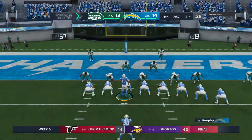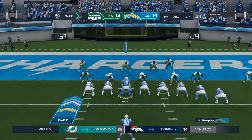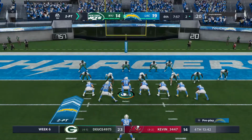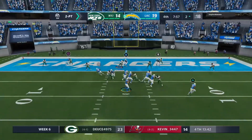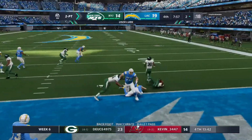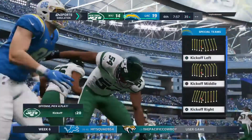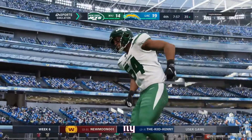So now a big play coming up as the Chargers are going to go for two. Now Herbert with it, looking to pass. And look at this. They get the turnover they needed. It's intercepted. Picked off by the linebacker, Avery Williamson. Chargers 19, Jets 14.